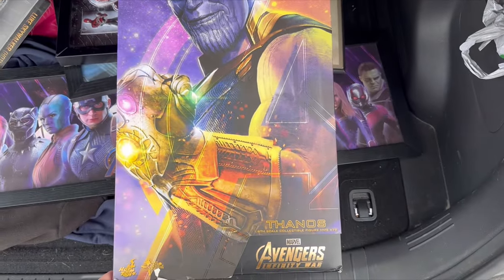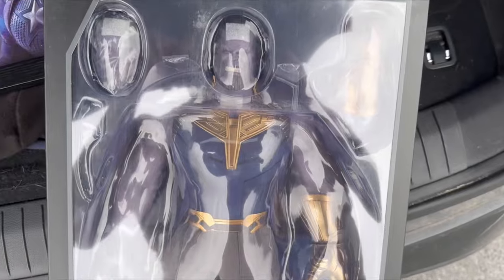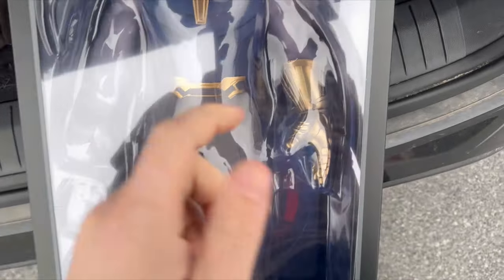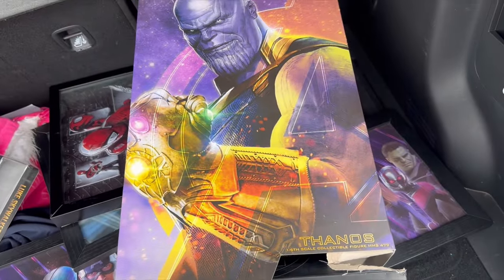This guy is beefy. This guy is thick. Let's see if we can get him open and have a look. Be right back. My goodness. There's our man, Infinity Gauntlet. Looking angry. All the pieces look like they're here. We got batteries, we got hands, we got everything. Man, I'm pumped. What a good pickup.